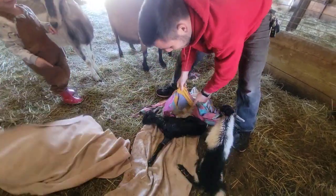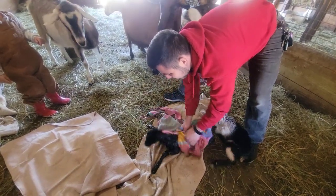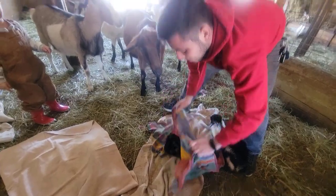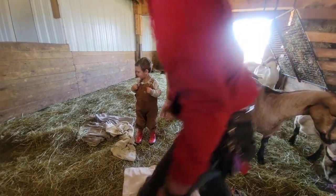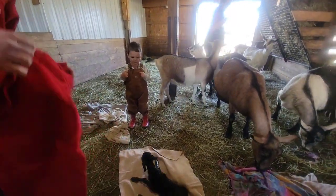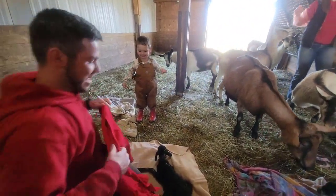Oh. A baby goat! An all black baby goat, Landon. Surprise, honey. Oh, this one's spiny. It's not all black, it's got little white spots on the side. Oh. Yeah. Landon's like, don't put that near me. It's goopy. It is goopy. It's yucky.